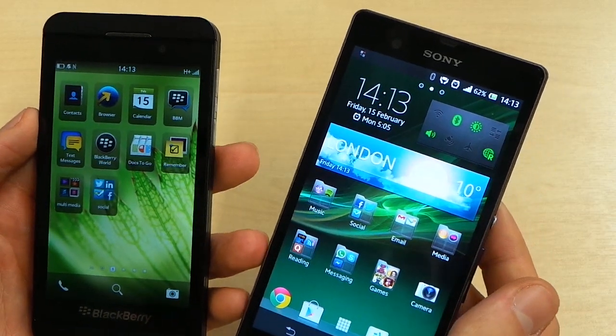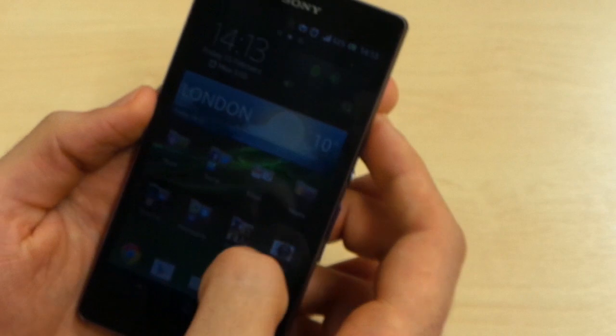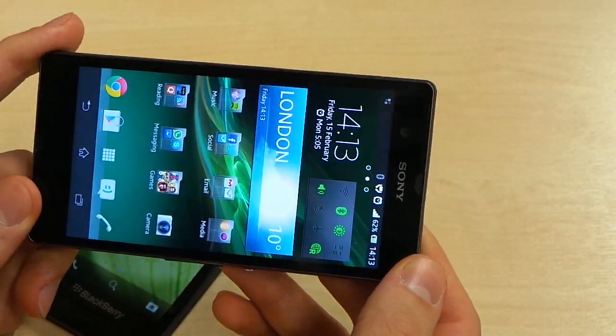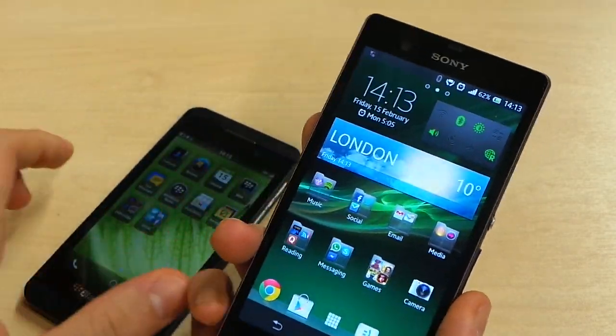Stability is a real issue though, so if you're really dependent on having a stable OS, want loads and loads of applications, want that gorgeous full HD display, love watching movies, Netflix, everything on your phone, want a better camera, then the Sony Xperia Z is the one to go for.